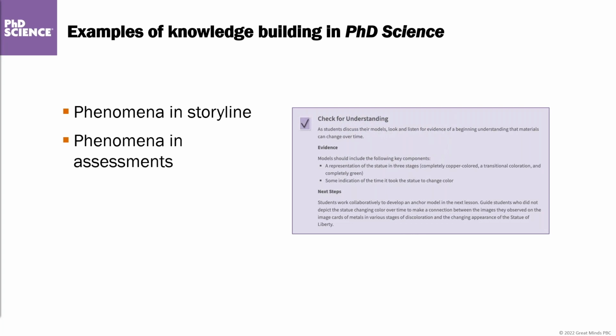Phenomena are also an important part of PhD Science assessments. So all assessments, including ongoing embedded formative assessments, are centered around explaining phenomena or solving problems that arise from phenomena. This approach helps both teachers and students move away from the decontextualized rote memorization of ideas and toward an inquiry-driven, evidence-based explanation of the world. In PhD Science assessments, students demonstrate their understanding by explaining new phenomena. Through such an interconnected web of phenomena, students come to understand how they can apply science knowledge to explain novel phenomena.